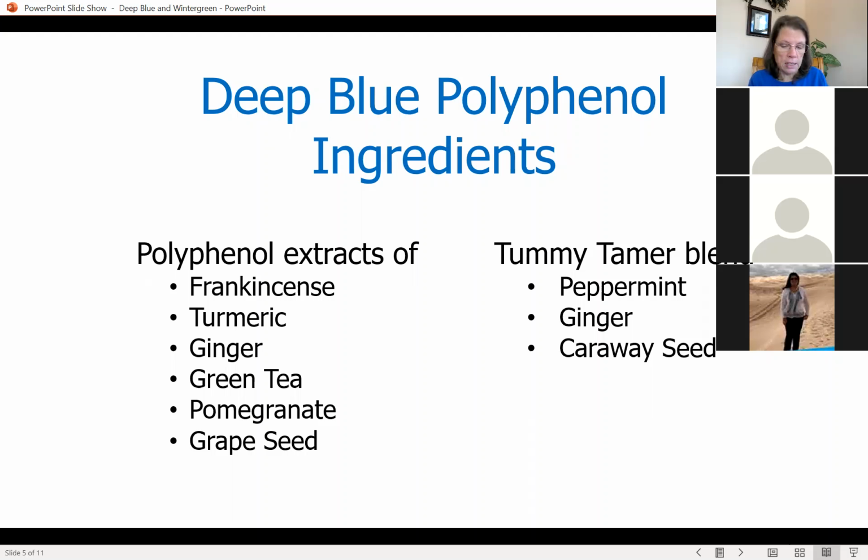And then there's some diffuser blends and roller blends, and just a combination of blends that you can use your Deep Blue in. So that is Deep Blue.